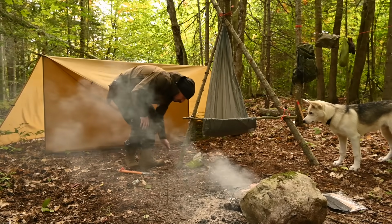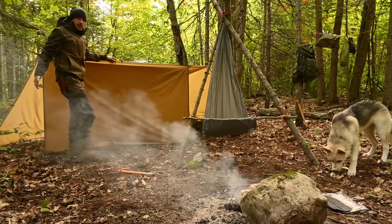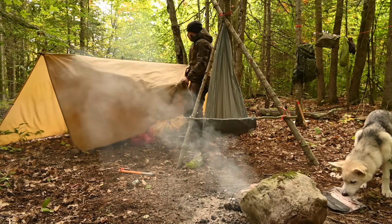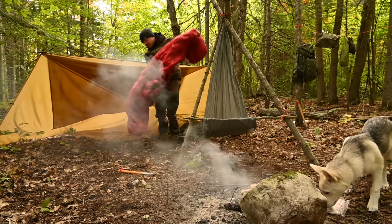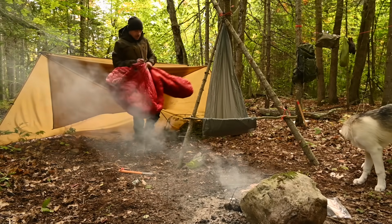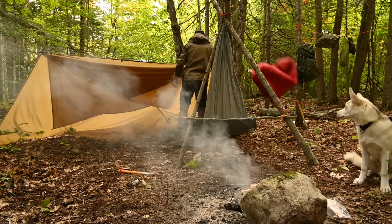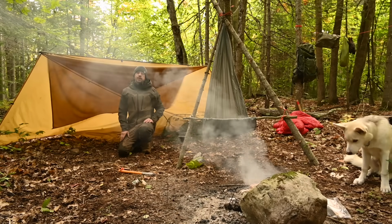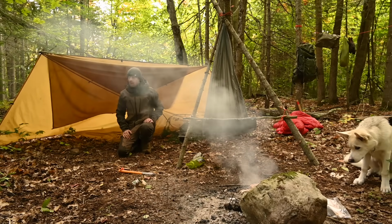Well, while that bacon's cooking up, start tearing down camp. Again, pretty slick setup, guys. This would be good for the rain too. Also, you can set up different types of shelters with tarps. It's not just this. That's the beauty of a tarp. It's super versatile, right? You can set up a teepee shelter with it, an A-frame, a plow point. The possibilities are endless. I always love camping underneath a tarp if I can.